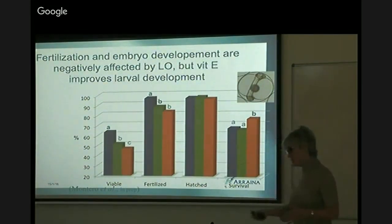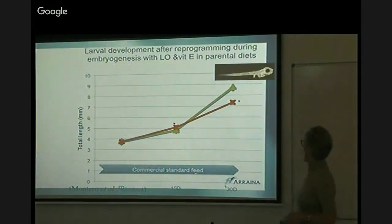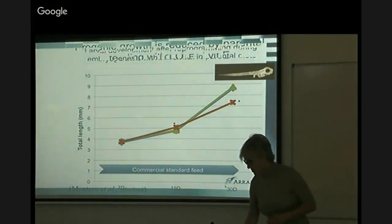But then we followed them, as I said, until they were 3 months old. The first thing we saw is that we followed the larvae at day 7, day 15, and day 30. And we found that after 30 days, and we have seen this consistently during three different years, there was a growth reduction when we included increased vitamin E levels in the diet of the broodstock.